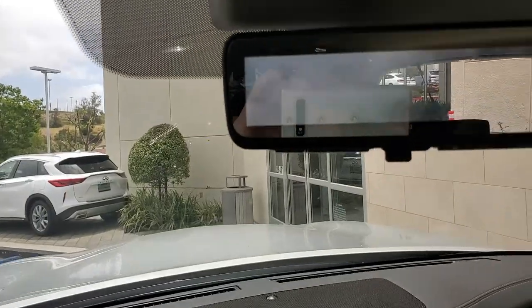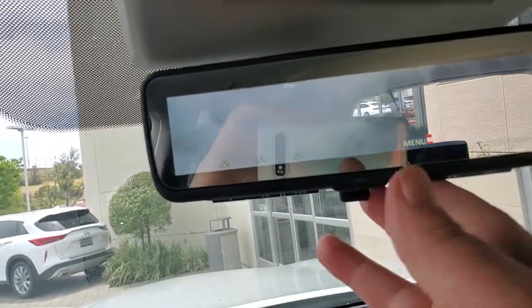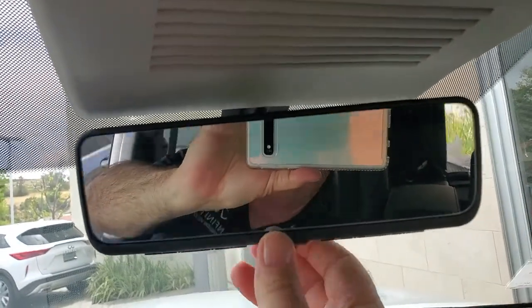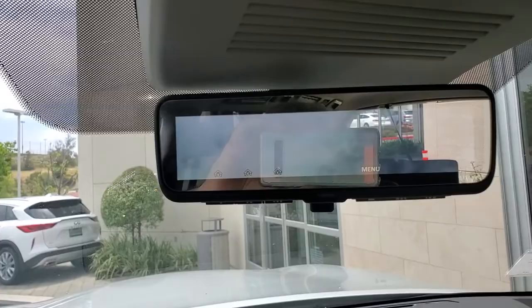And it's got the brand new mirror that's actually a TV camera. So you can use it like a mirror, or it's actually a TV screen. And that's really nice.